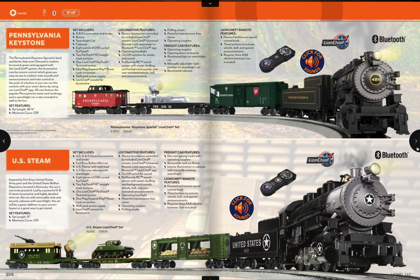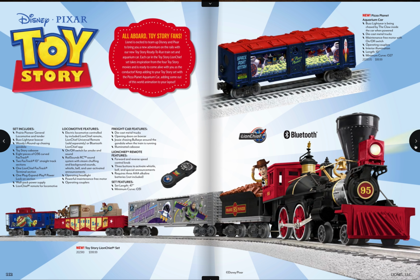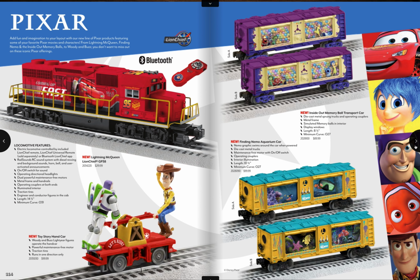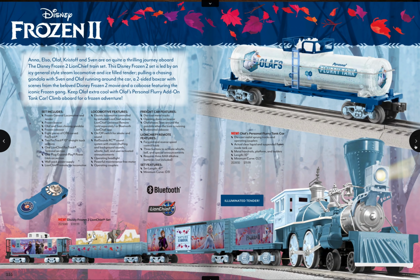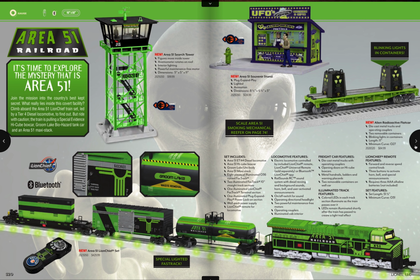Alright, so then you have a Pennsylvania Keystone set above, and below the US Steam set, which is definitely a nice set as well. Then you have the Thomas and Friends sets, Toy Story, Disney Pixar, Frozen, Mickey Mouse, Area 51. I like that.